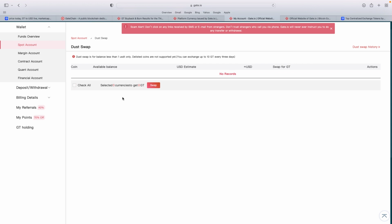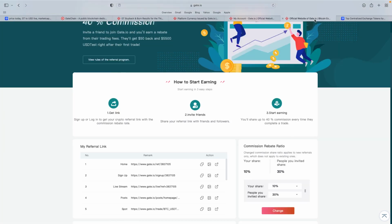So again, it's another use case. I was lucky to have those 323 currencies under $1, and it gave me a nice bag of GT, which was great. It's really good to see. You can do this once every 24 hours, and you can exchange up to 10 GT every 3 days. Now the Gate.io token is available on other exchanges, which is quite rare. It's actually on Huobi, Bitfinex, and a couple of other lower exchanges.